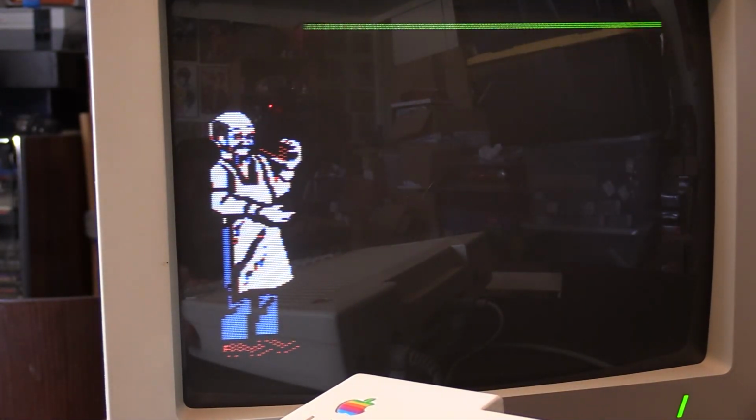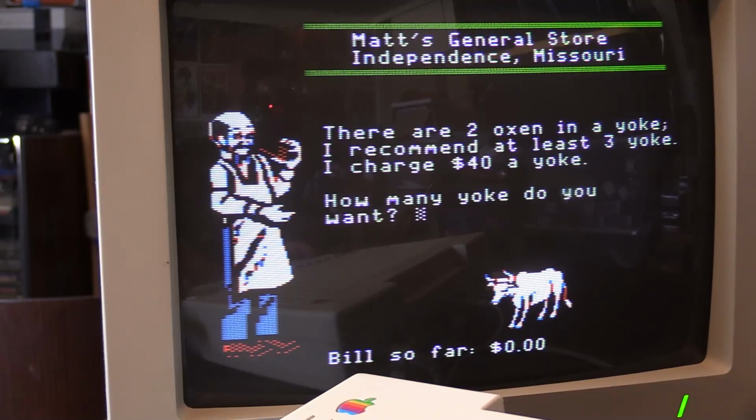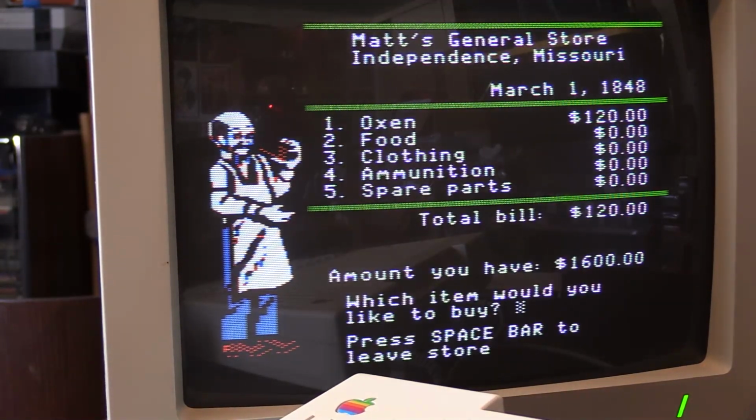Plenty of food. Okay, we're gonna do obviously the oxen. How many would you like to buy? Which item would you like to buy? I'm gonna buy one. How many? 2 oxen in Europe. 3 yokes charged. Okay, I'm gonna do 3. It's what they recommend. Being a banker, I think I get more money too. So that's another benefit of being a banker.